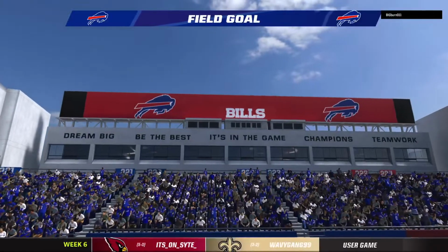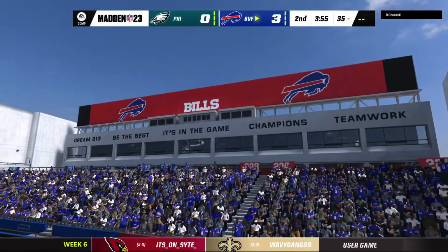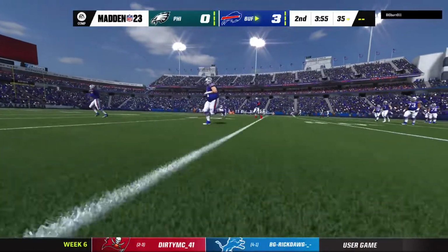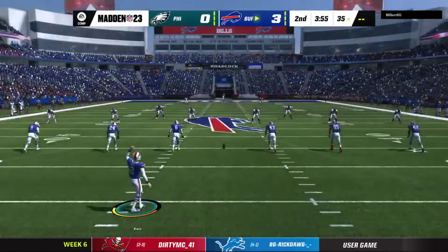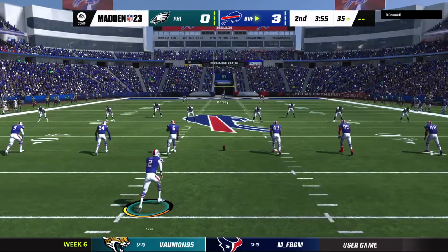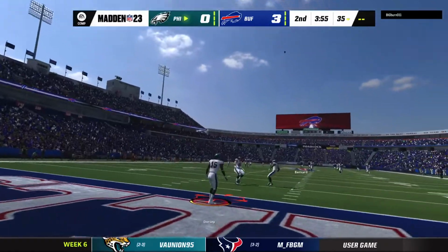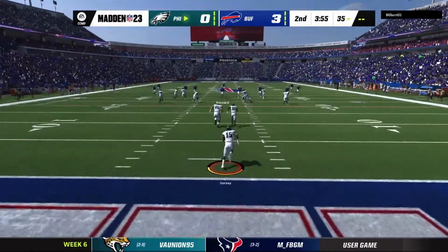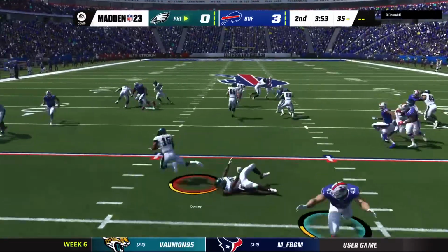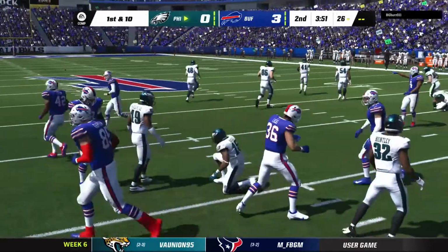So an opening drive field goal maybe doesn't whip this crowd into a frenzy, but I think that they will take the early lead. There's no doubt about it. They will always take the early lead, and maybe that celebration comes later if they play well and they can break things open. But right now, this is all about letting the offense just get settled in. This taken in at the goal line. And he'll take it up past the 25 to the 26-yard line.